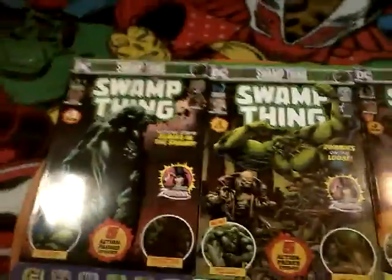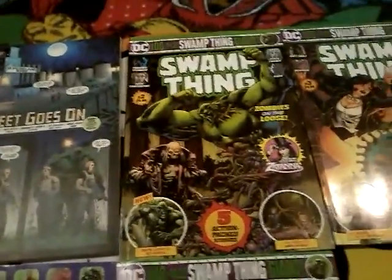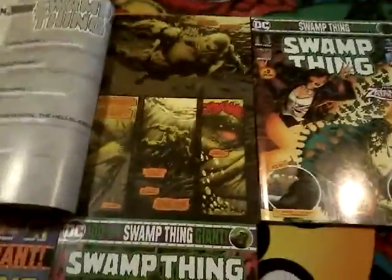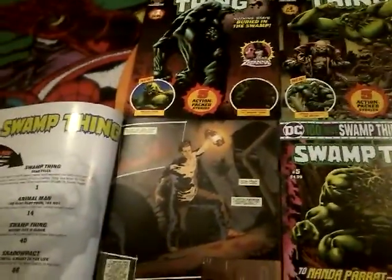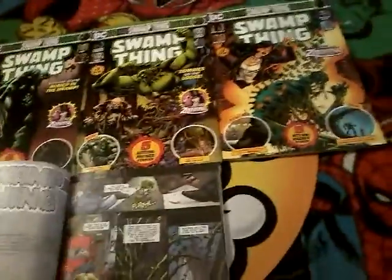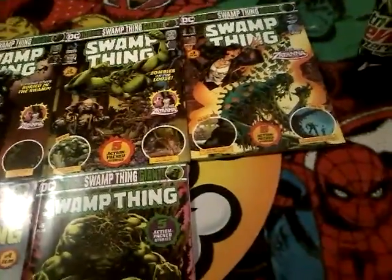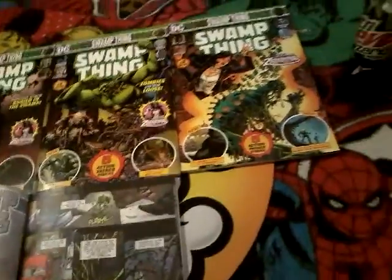And just look at this. It's 5 stories an issue, but you're getting a new Swamp Thing, 2 new Swamp Things, an old Swamp Thing, a John Constantine, a Zatanna in issue 1. 2 new Swamp Things and a reprint, then same thing in issue 2. Same thing in issue 3. Then we only get 4 stories in this one. We get a Swamp Thing, an Animal Man, a Swamp Thing, and a Shadow Pack. And then in issue 5, something's up here. I guess it just skipped an issue.